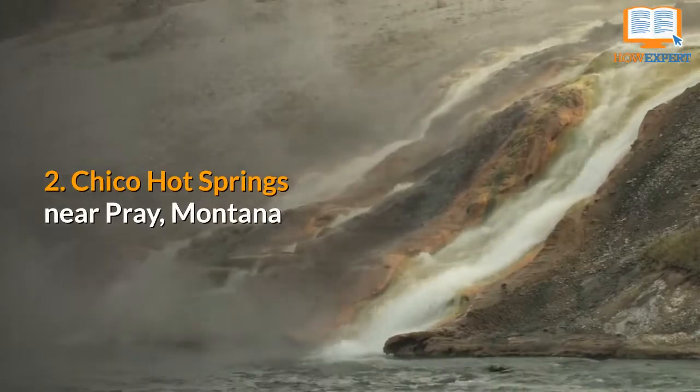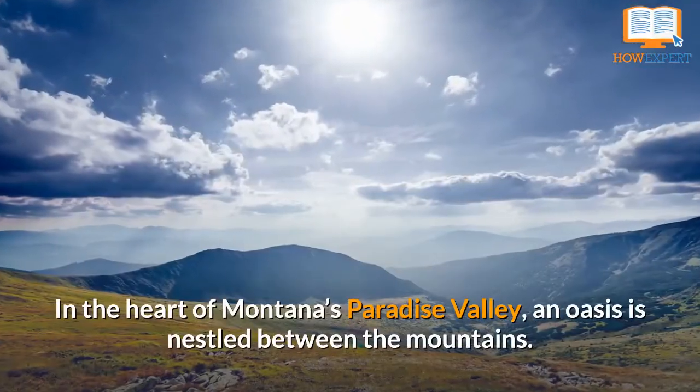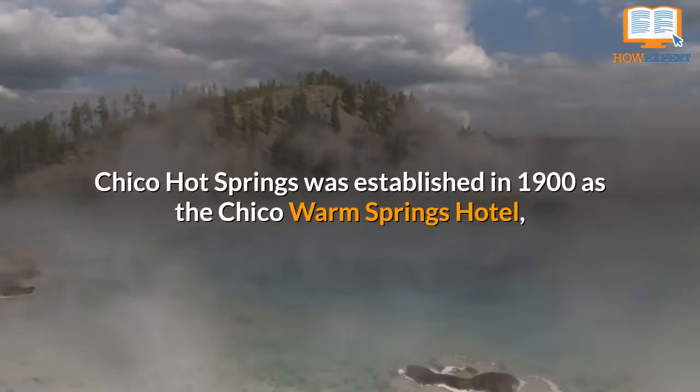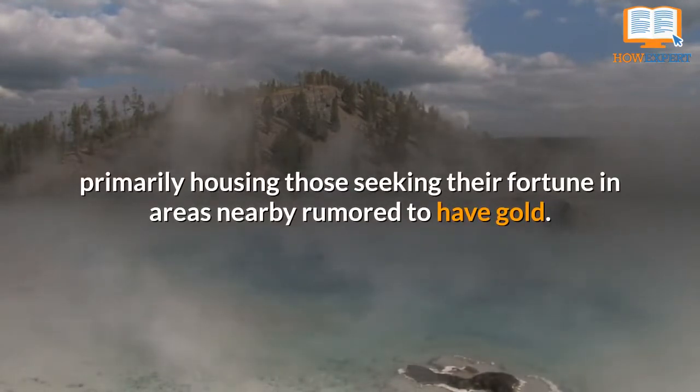Number 2. Chico Hot Springs, near Pray, Montana. In the heart of Montana's Paradise Valley, an oasis is nestled between the mountains. Chico Hot Springs was established in 1900 as the Chico Warm Springs Hotel, primarily housing those seeking their fortune in areas nearby rumored to have gold.